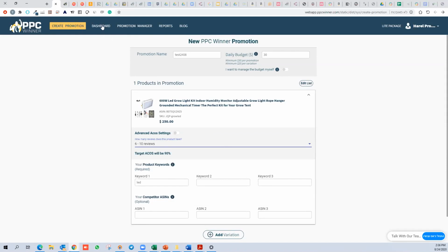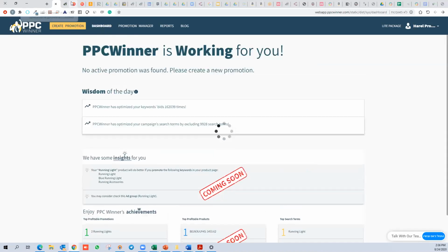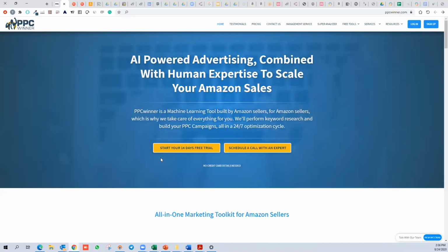And a very important thing, which I forgot to say, is that, as you can see here, you have the 14 days free trial. You don't need to add any credit card or anything else. You just need to log in, and that's it.